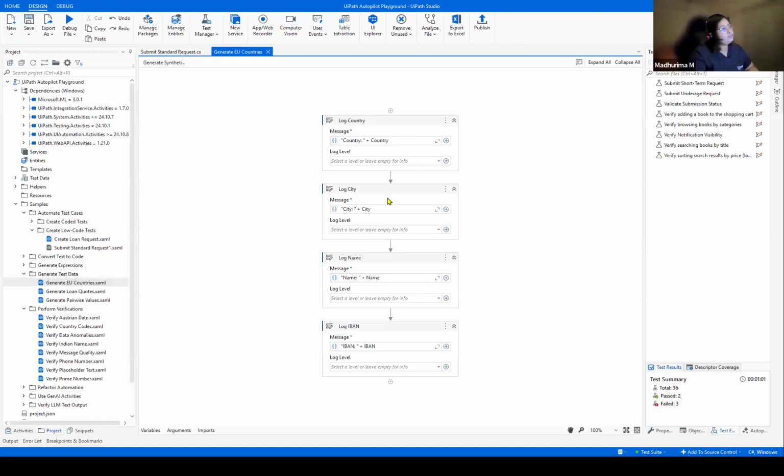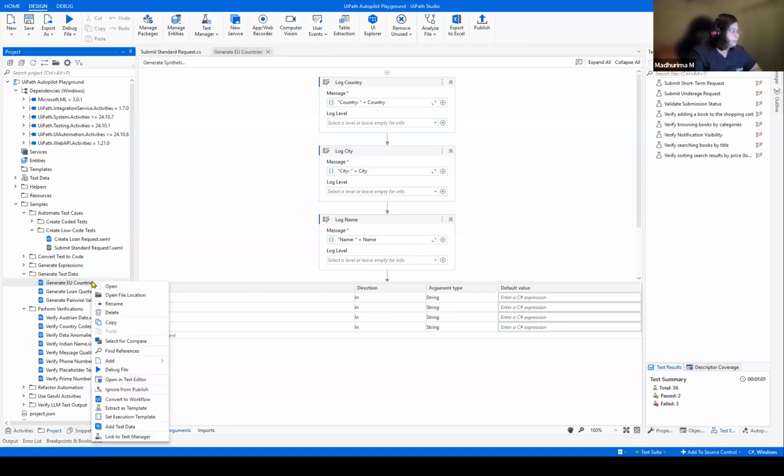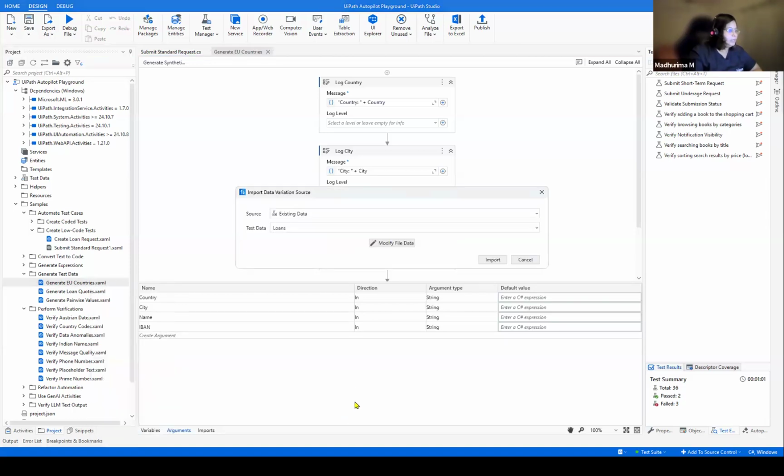Here I have a bunch of different arguments, especially arguments like country, city, name, IBAN, which is international bank account number. So I want autopilot to generate a meaningful set of data for all these arguments. How do you do that? I simply right click on the test case and say add test data.